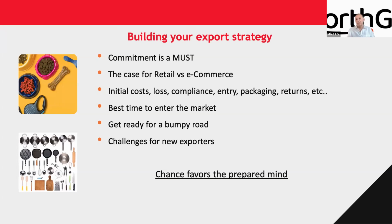Yes, there is factoring in place. That's something that we also help with if the scenario ever comes to that. But just be ready for certain challenges when you are entering the North American market, whether it's e-commerce or retail.